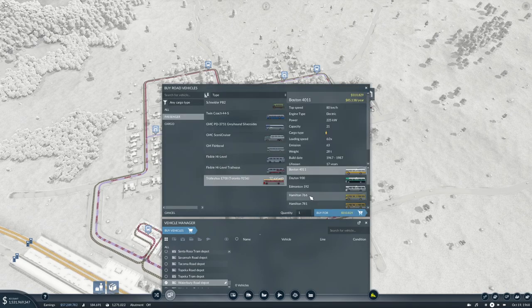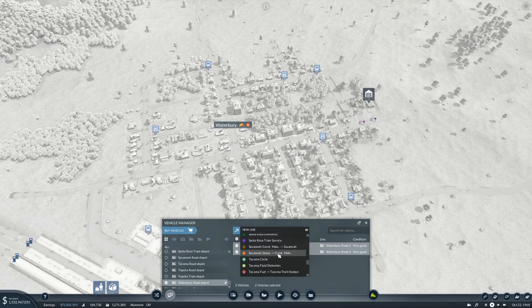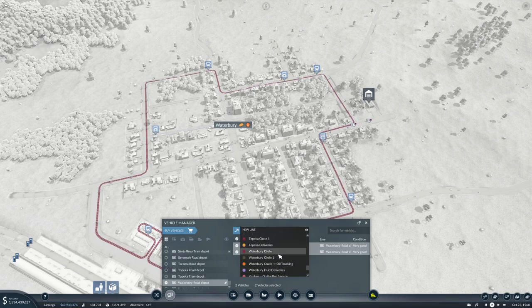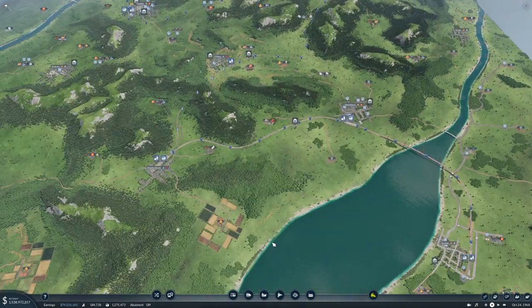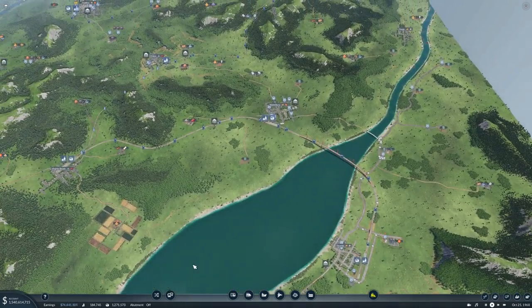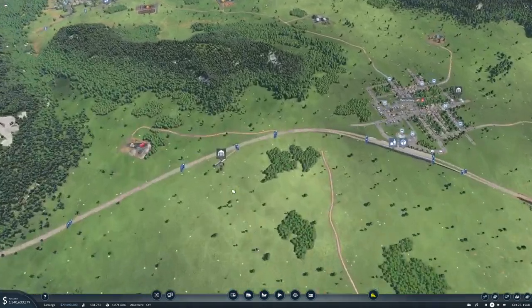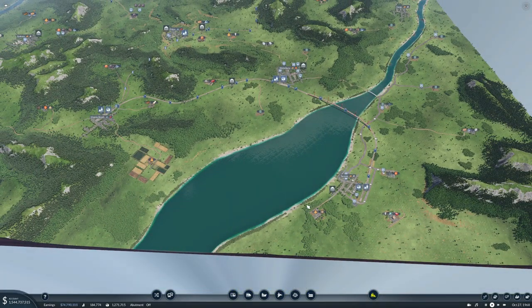And then let's do the Edmontons. Two of them. I think they were this color. Waterbury Circle 1. All right, so there's that. Then we can also do a new line for the passenger service going over here.